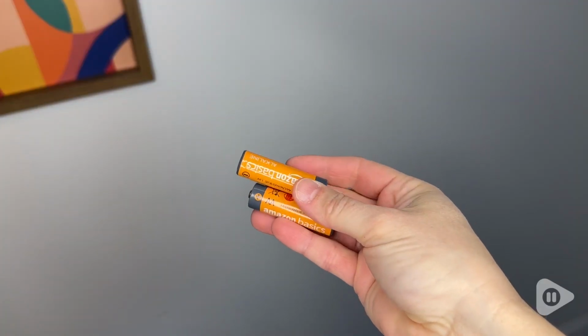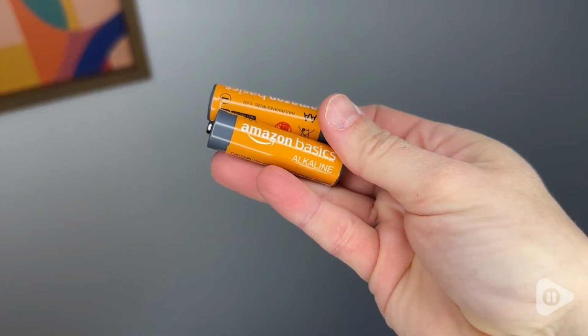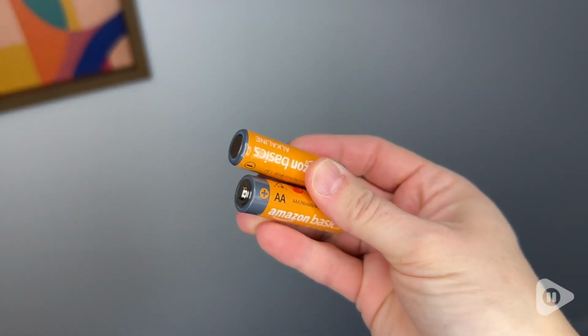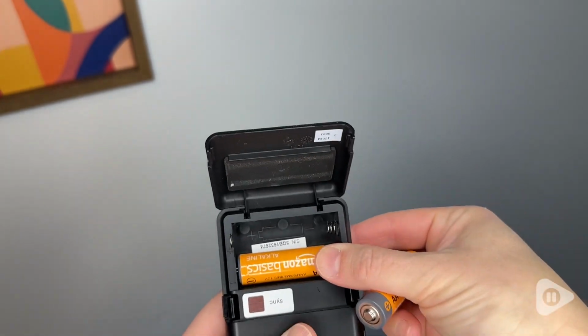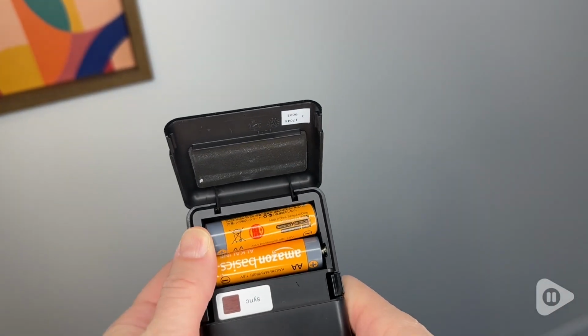So these have a 10-year shelf life, which is awesome. They come super well packaged, and like I said, they just really last a long time. So you never know when you're going to need some AA batteries, but it does come up more often than you think, and you never want to be stuck and not have it and not be able to use your devices.